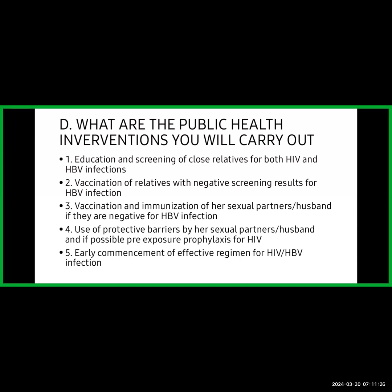So I itemize them as one. I would like to educate and screen close relatives for both HIV and hepatitis B virus infections. For those that are negative for hepatitis B virus following my screening, I would like to vaccinate them according to the Nigerian guideline.